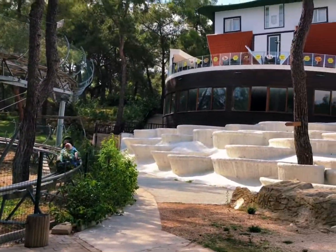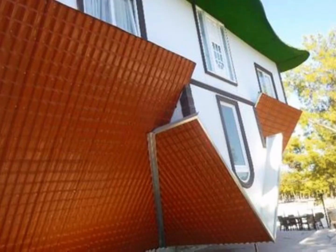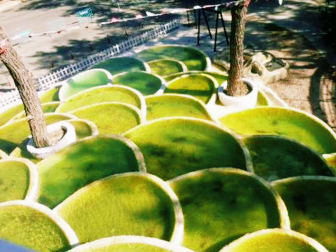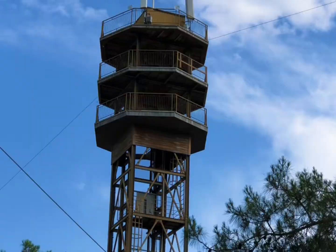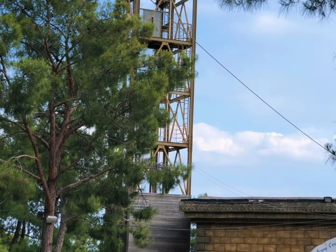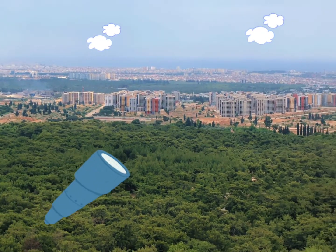Next to this adrenaline-rush sled, there is the world's first inverted house, which rotates 360 degrees around its own axis. Here you can also enjoy a replica of Pamukkale. On the right-hand side, by the main gate, there is a 50-meter-high tower from where the zipline descent is made. Here you can glide on the steel wire a 300-meter distance through the trees in the forest area over a lake and watch a unique view of Antalya.